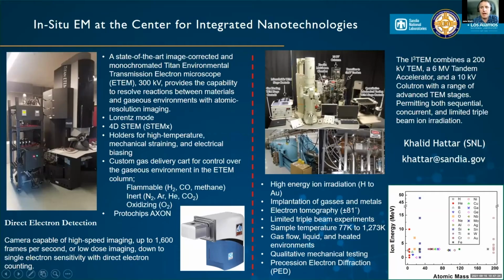Let's get this moving forward. So we have a number of TEMs at CINT. In terms of in situ, the main one that I'll talk about tonight, or today, sorry, it's tonight for me, is our Titan ETEM. It's image corrected and monochromated. We have Lorentz mode. We just installed 4D STEM, which we're playing around with at the moment. We have a lot of various holders for high temperature, nanomechanics, electrical biasing. I will focus on high temperature and gases tonight, but we do have a lot of expertise with in situ lithiation, electrochemistry, as well as in situ nanomechanics.